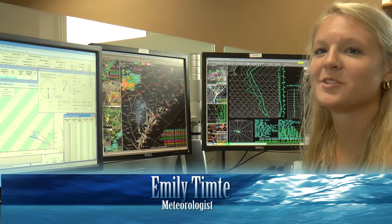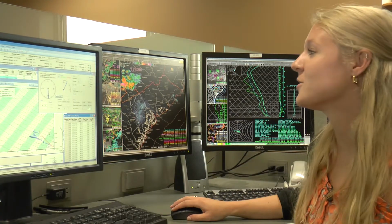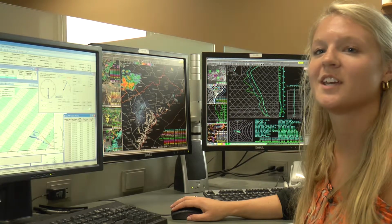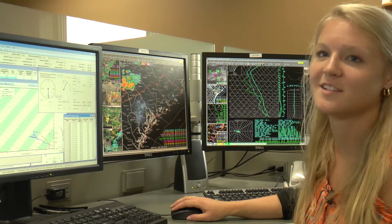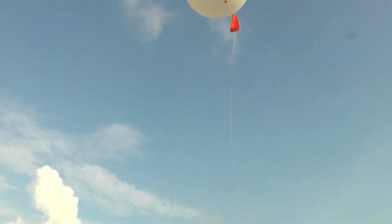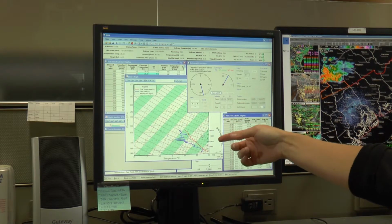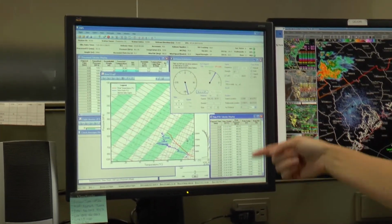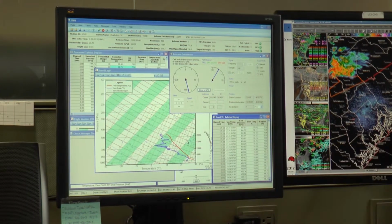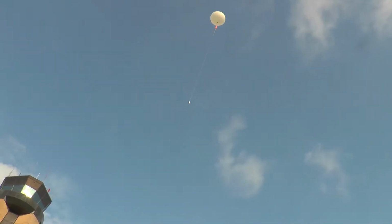So after a successful release, we'll come back inside and ensure that the software automatically detected the release. We'll also ensure that the signal strength is strong and we're getting a continuous flow of high quality data. Then after that, we'll make any changes that we deem necessary. As the instrument is carried aloft, temperature, relative humidity, and pressure data is transmitted back to the office and available in near real time. In addition, GPS is able to track the exact position of the radiosonde, therefore allowing both wind speed and direction to be obtained.